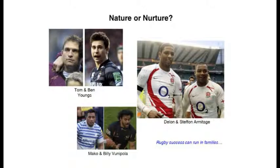So to illustrate this, if we look at men who play rugby, as I like to do, we can see clear evidence that rugby success can run in families. There are many, many examples of brothers, both of whom are successful rugby players. So we've got Tom and Ben Youngs, Dylan and Stefan Armitage, Mako and Billy Vunipola, and there are many other examples, the Hastings brothers, the Lamonts, the Underwoods.